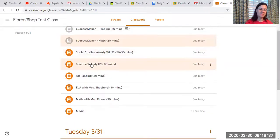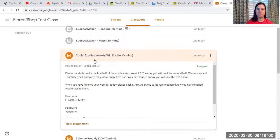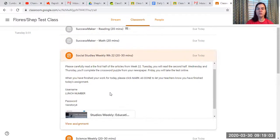You have a science and a social studies. In your bags, your parents should be making arrangements to go to Van Story either Tuesday or Wednesday of this week to pick up a bag of your contents from your desk. And in those bags, Ms. Flores and I have included the rest of social studies weeklies, the newspapers. So you will have a hard copy, like the actual newspaper that you can work with, or you can do it online. It's up to you.